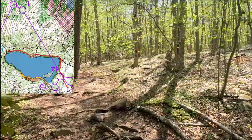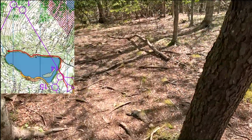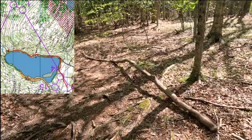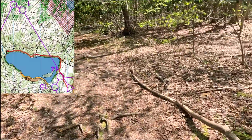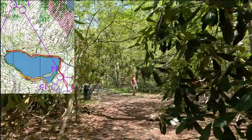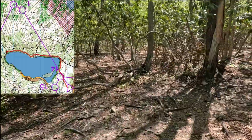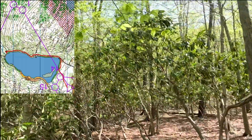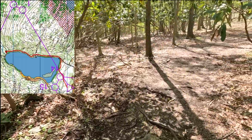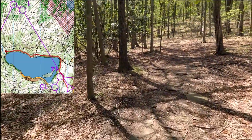I was going to cut the corners to get up to the trail, but I kind of misjudged it a little bit. Went a little bit further than I was expecting to, and actually ended up all the way in the trail junction here. So, come on mate, keep moving. You're supposed to be running along this trail now.